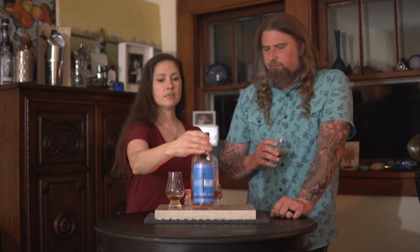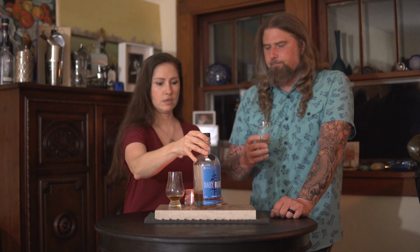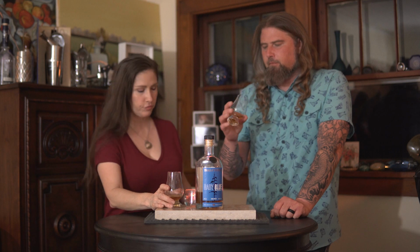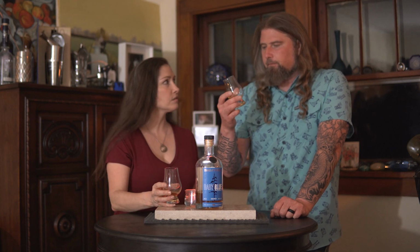Is this 46%? I think this is about 96 proof. Yeah, 46% ABV, so 92 proof. So, I mean, still a nice, good proof, but very smooth. You don't get a whole lot of that ethanol burn at the end, on the finish. Somebody who is not into whiskey might be into this.